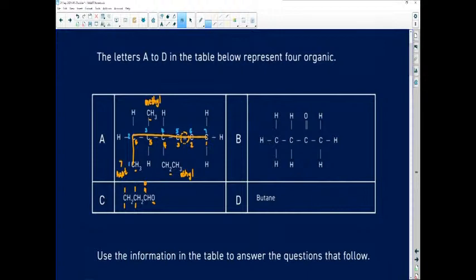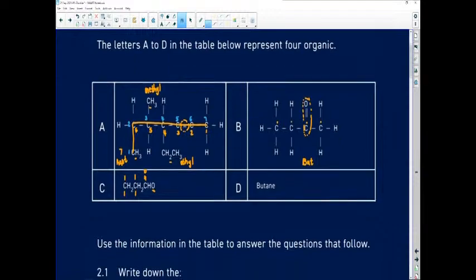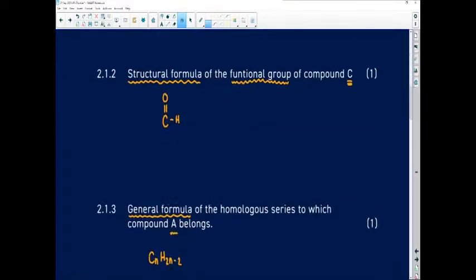So I can see that it's on the second one. So this will be 1, 2, 3, 4. So my longest chain is 4. 4 carbons is but. And I can see that on the second carbon, there's a functional group that I can identify there. And I can see that when I've got a C attached to a double bond O, which is between 2 other carbons, that is therefore then a ketone. So there, let's just put everything together.